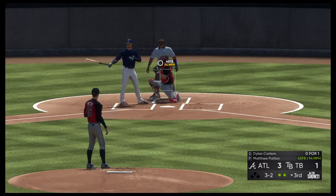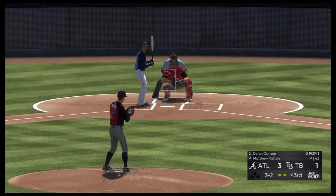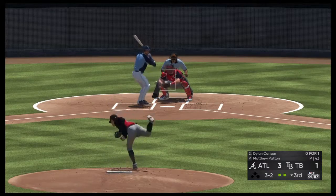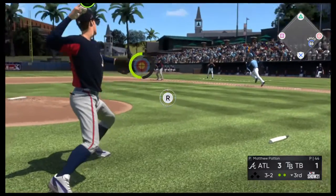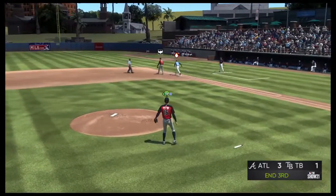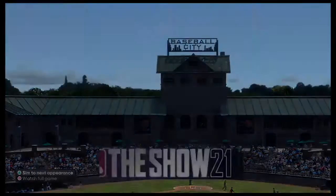And that misses there, so he runs the count full now. Looked like he tried to elevate a fastball on that 2-2 pitch there, but kind of overdid it. With a pitch that high, it's pretty easy to lay off if you're the hitter. Throw to first beats him easily, and the side is retired. So nothing happening this time around.